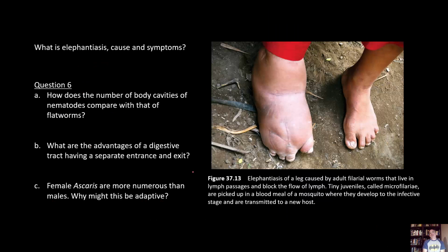So, as we mentioned earlier, many roundworms are important parasites to animals and humans. One of them causes this elephantiasis here. It's caused by filarial roundworms in the genus Filaria. And here the adults lodge in vessels called lymphatic vessels. And lymphatic vessels are part of our circulatory system. We have our cardiovascular system with arteries and veins and so on.